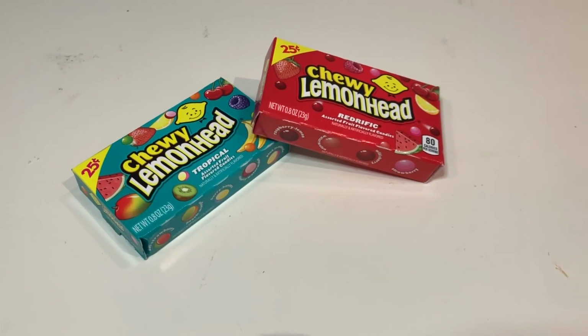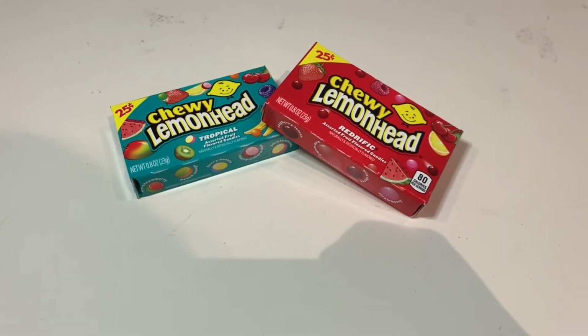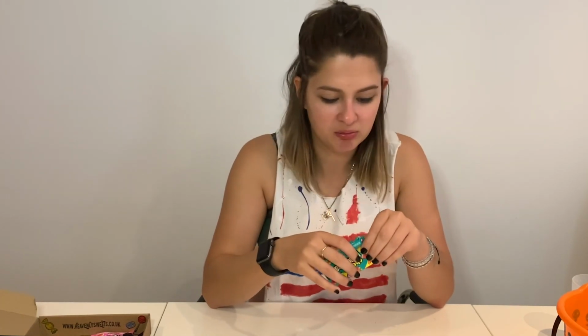Chewy Lemonhead. I don't know what these are. I've not heard of these before. It's got watermelon on it. Naturally and artificial colours and flavours, sorry. It's not going to be any good, is it? Let's start with these, the tropical ones. They're assorted fruit flavoured candies. Oh, it tells me! I always like things that tell me. Pink lemonade. Let's try kiwi strawberry. Peach mango. Cherry watermelon. Well, I'm not too up for that one. Kiwi strawberry Lemonhead here.